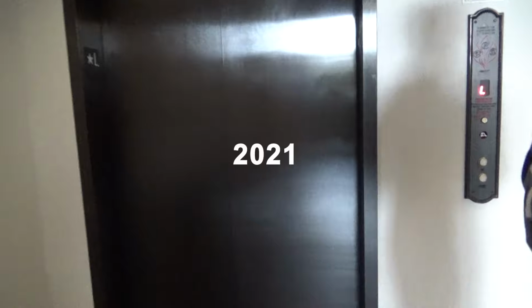There's the Otis logo. All bent up. Wow. But everything else is new.